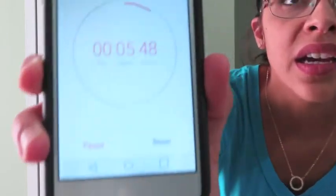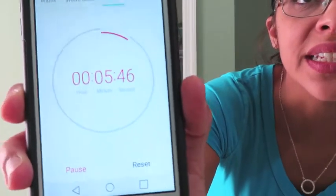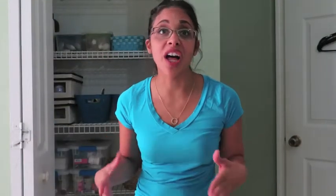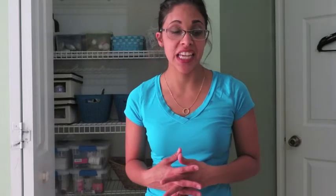Alright guys, so I did it. I got this closet decluttered, completely organized, and I did it with 5 minutes to spare. I'm going to be honest with you guys, I thought it was going to take me a lot longer than it actually did.